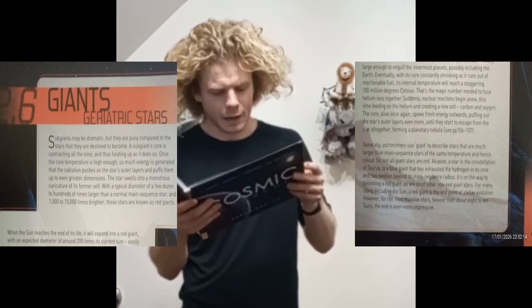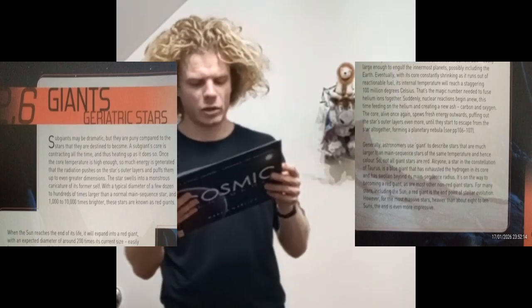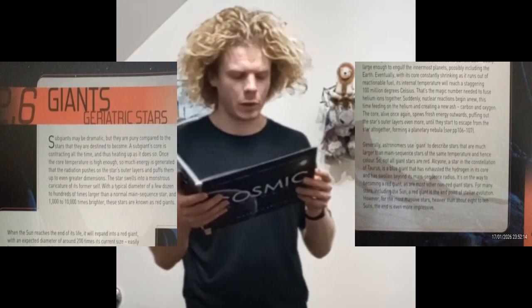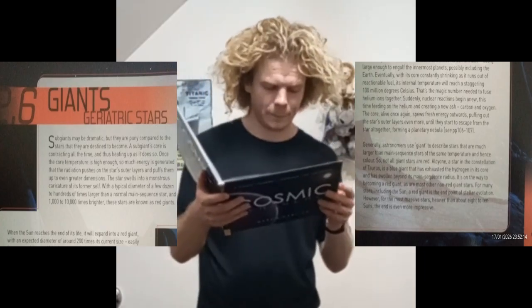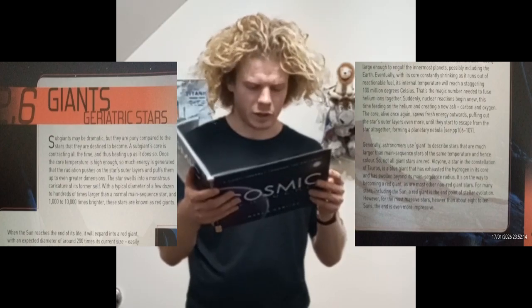LQ1, a star in the constellation of Taurus, is a blue giant that has exhausted the hydrogen in its core and has swollen beyond its main sequence radius. It is on the way to becoming a red giant, as are most other non-red giant stars.